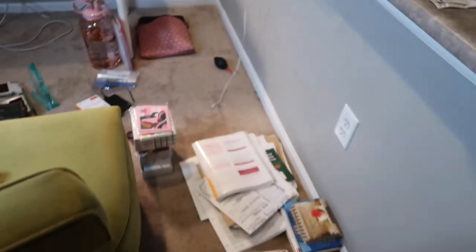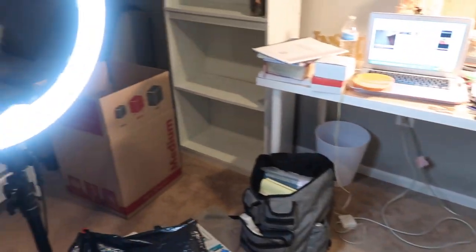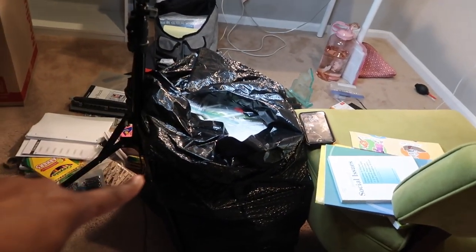I don't understand where the time goes. It's still kind of light outside. But okay, I'm gonna show you my progress. Don't judge me. It's not gonna look like progress. But I promise you, if you remember the clips from the before, this is progress. Okay, this bag is so full. I don't know if it's gonna move. I'm probably gonna have to double bag it.